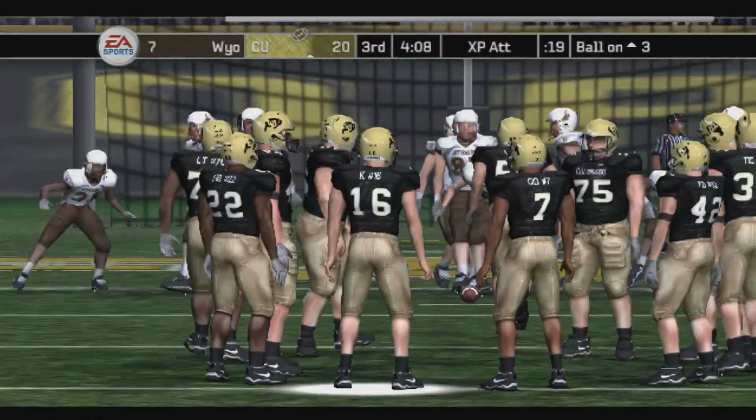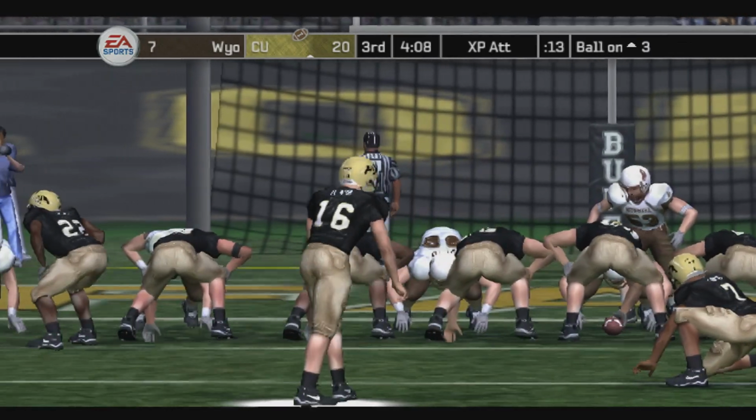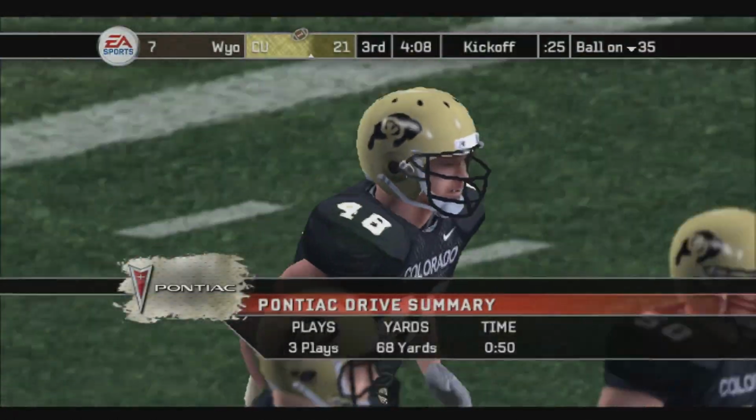They line up for the point after. And he converts the extra point. That score leads us to our Pontiac drive summary.